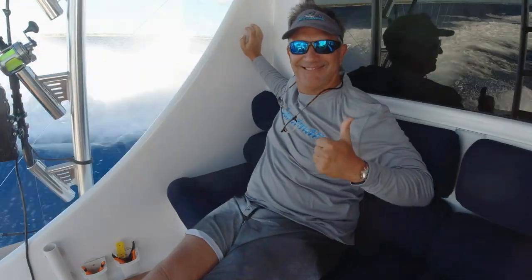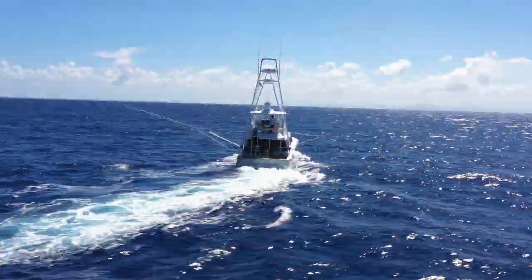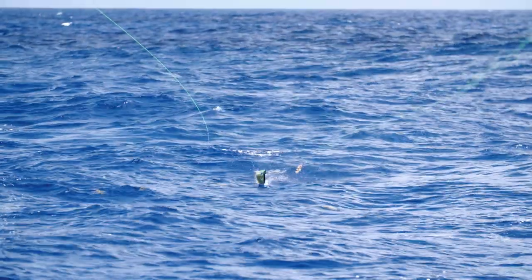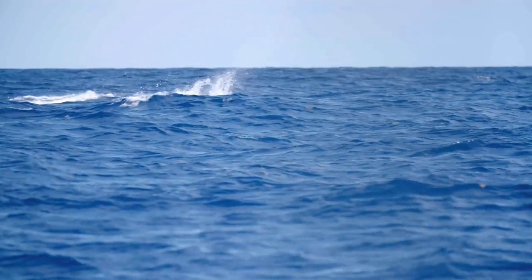The Dominican Republic shores are caressed by the Atlantic Ocean to the north and the Caribbean Sea to the south. Today, we're fishing approximately 25 miles off the coast of Punta Cana. In the first hour of fishing, we caught and released our target species, a blue marlin.